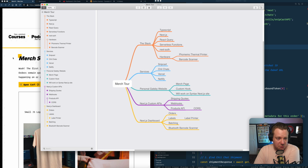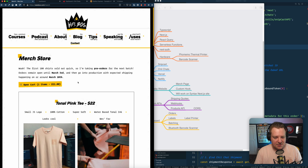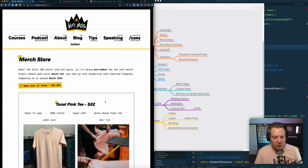Serverless functions. I use React Query for all the data, which is my first time using React Query. Love it. It's awesome. NextAuth just to log me in with GitHub. And then I used a thermal printer and a barcode scanner to actually handle the automation. And that's the biggest part for me. I sold 100 of them, and now at the time of recording, a couple hundred more have sold that I'm doing pre-orders on. And that takes really, really long to pick and pack all that. So if I can automate that as much as I can, then that would be good.